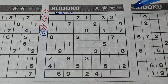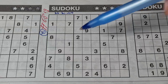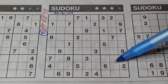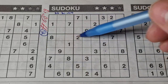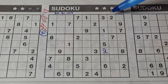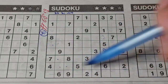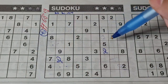Let me see which number I can pick. How about, there's a lot of 2s. Let me start with 2. 2 in the last column, 2 in the column next. So in that column, the only place left for the 2 should be here or there. We see a 2 in this row, no 2 there, 2 should be there. 2 in the last row, 2 in the row above. So in that row, the only place left for 2 should be there.